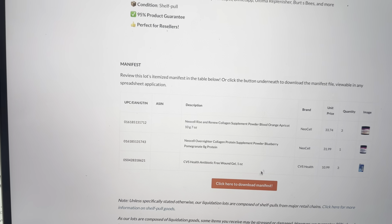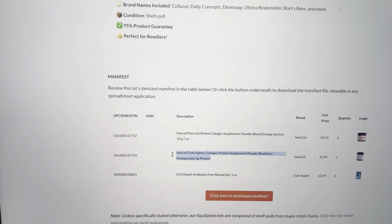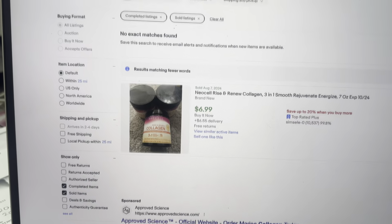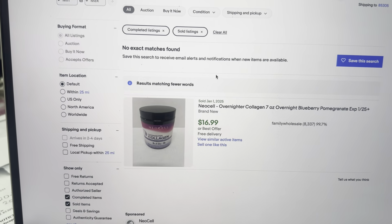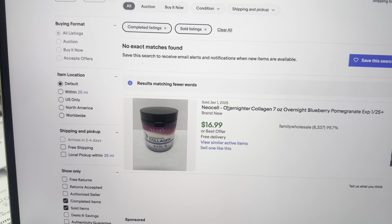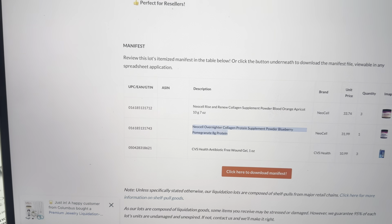So we can scroll down here and look at another one. We can copy this one and go on eBay. Now, it's not to say that the item will not sell. It's just not an item that sells frequently on eBay. So we press paste. And again, this one right here just sold January 1st, 2025 for $16.99. The profit margin is there, right?